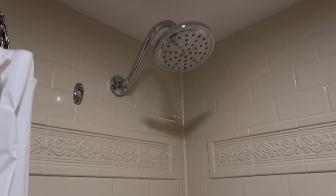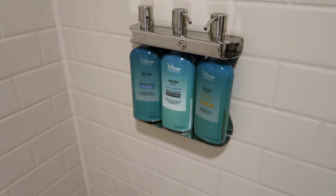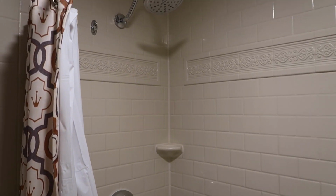You do have a rack behind the door, and then you've got a big old shower head here. Again, some really nice molding here, some nice decor, and you've got your H2O bottles mounted onto the wall. You do also have like a little sitting area, so if you've got kids that you need to sit up, or if you need to pop your leg up here to shave or something like that, you've got a little bit of flexibility, and then 2 little soap bars just in the corner there.